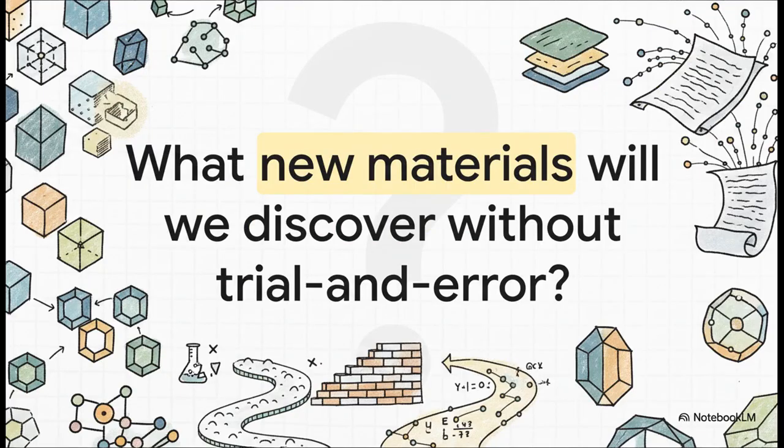So I'll leave you with this big question. For basically all of human history, we've been limited by the slow, grinding pace of physical experimentation. But now, we have the tools to explore this infinite world of materials at the speed of thought. So what incredible, world-changing discoveries are just waiting out there for us, now that trial and error is no longer our only tool?